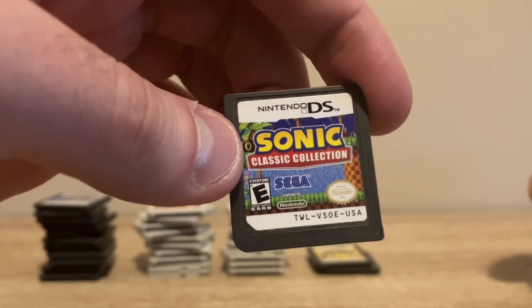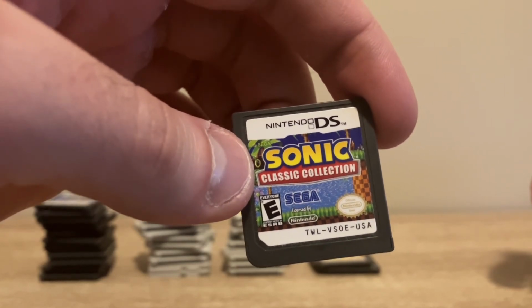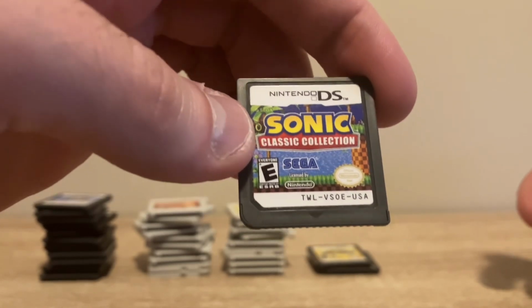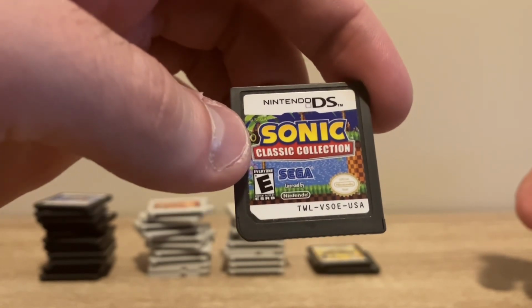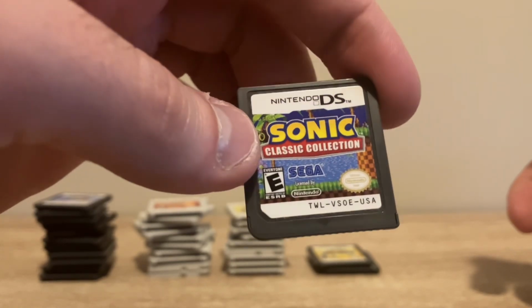I love classic Sonic, and Sonic Generations, honestly, is probably the only new Sonic game, well, the newest Sonic game I've played. I haven't played Frontiers. I got Superstars, I guess. I still haven't played it though, but I definitely want to play Sonic Superstars. But yeah, classic Sonic, I just absolutely love.